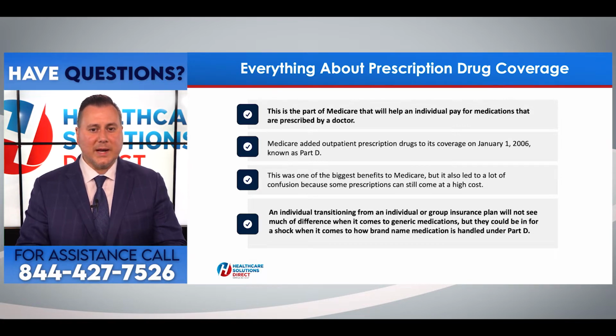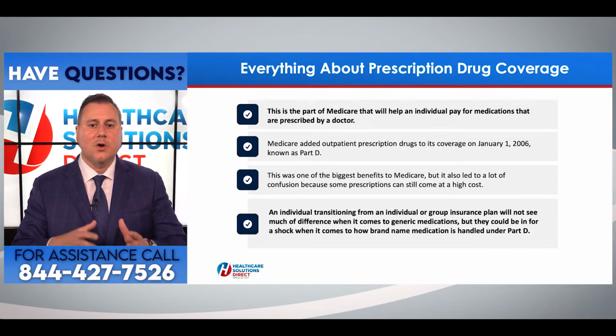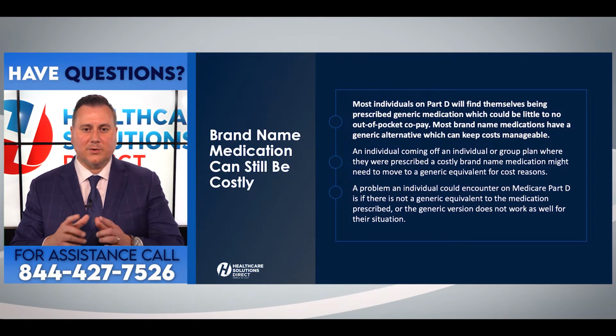An individual transitioning from an individual or a group insurance plan will not see much of a difference when it comes to generic medications, but they could be in for a shock when it comes to how brand name medications are handled under Part D. So let's discuss brand name medications still being costly under Part D.